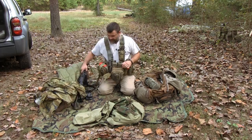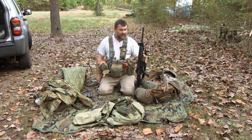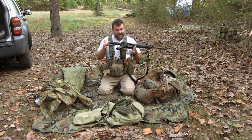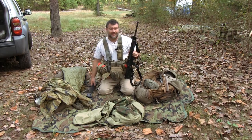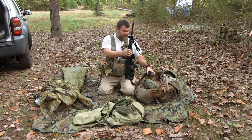Last but not least, I had a Double Star AR-15 that I borrowed from a friend of mine. These are made in my hometown, Winchester, Kentucky. Fantastic weapons. We actually didn't shoot one single time through the weekend. It was a training event on tactics, not necessarily on shooting ability. So it was just movement strategies and stuff of that nature.